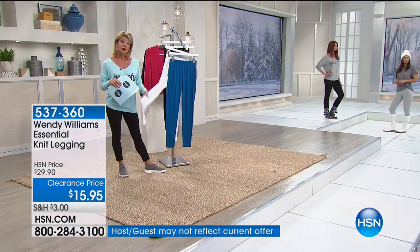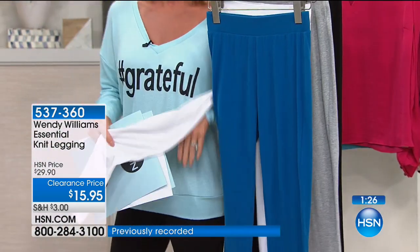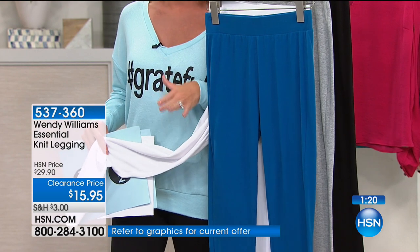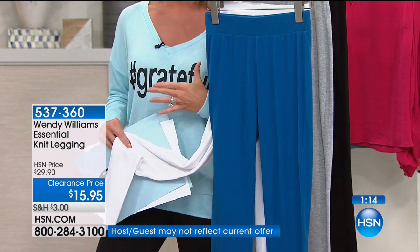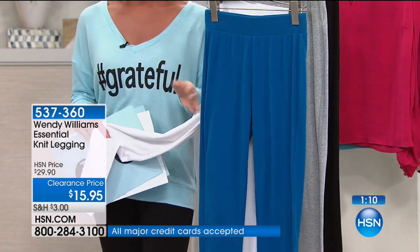The inseam is about 27.5 inches, which is a nice in between. When I say that 27.5 to 28 inch inseam is great if you're petite, 5'4" and under. It's great if you're average, 5'4" to 5'7". And it's a perfect inseam if you're tall, 5'7" and taller, because it's that perfect in between.